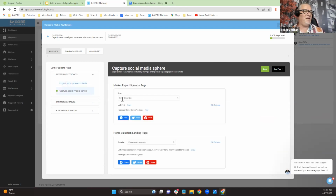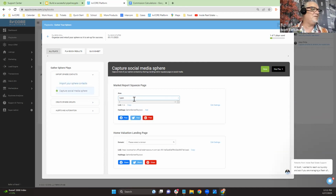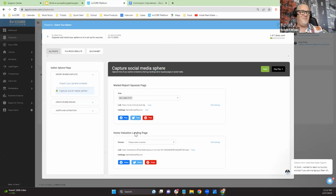Then you can capture your social media. So I could go ahead and decide that I want to find, I don't know what market this dashboard's in. Let me try New York and see if that works. Yeah, so let's say I want to take all my contacts, set up market reports, and have them get into those market reports. KV Core automatically creates a page that I can share out to all my social media networks where they can come in here and get a free market report, and I can put that out in all my documents. So KV Core tees this up for you.